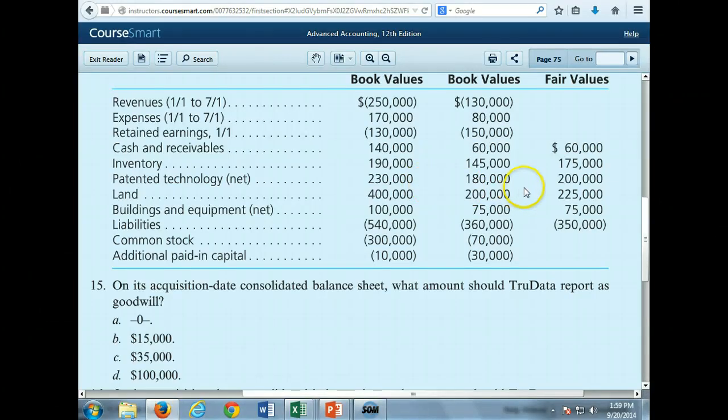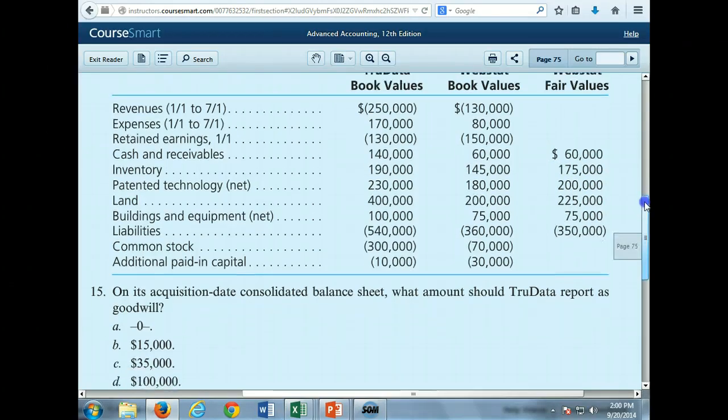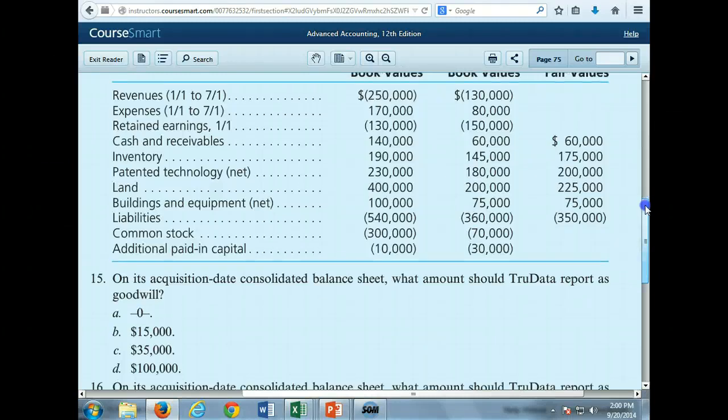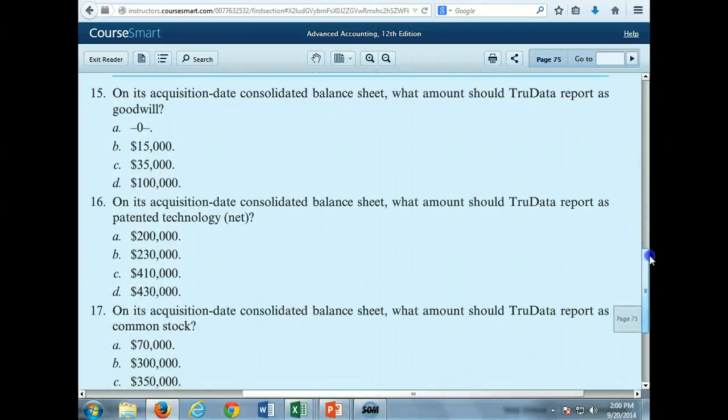But because we're purchasing this company, and we're going to report everything that we're purchasing at fair values, we're going to keep our book value of patented technology, but we're going to add the $200,000 fair value from what we're acquiring. So our patented technology, once we combine them, is going to be $430,000. It's not going to be 230 plus 180 because we have to use fair value of the company we're acquiring. So the correct answer should be 430.